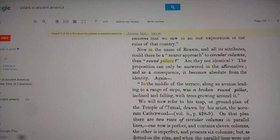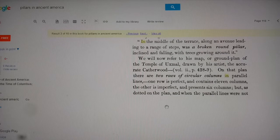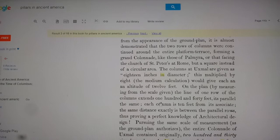We will now refer to his map, a ground plan of the Temple of Uxmal, drawn by his artist, the accurate Catherwood, in volume II, page 428 to 29. On that plan, there are two rows of circular columns in parallel lines. One row is perfect and contains 11 columns. The other is imperfect and presents 6 columns. But as dotted on the plan, when the parallel lines were not in ruin, they contained 22 round pillars. Though from the appearance of the ground plan, it is almost demonstrated that the two rows of columns were continued around the entire platform terrace, forming a grand colonnade, like those of Palmyra, or that facing the Church of St.